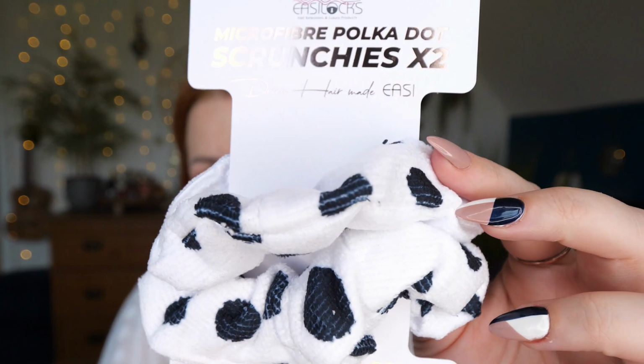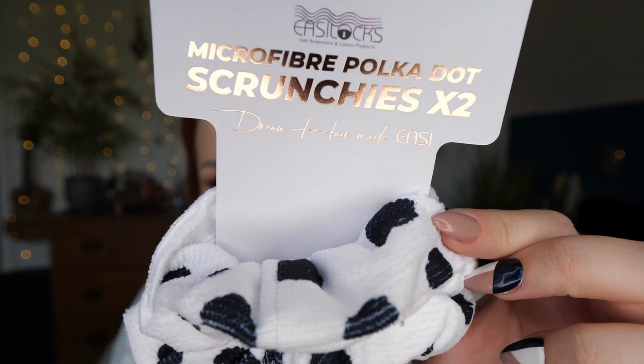Don't fancy getting your hair wet? Grab one of these Easy Lock scrunchies to help that blow dry last. Now when I first saw these, I was thinking, yeah, I'm not really into like cow print hair accessories. But they're microfiber scrunchies.